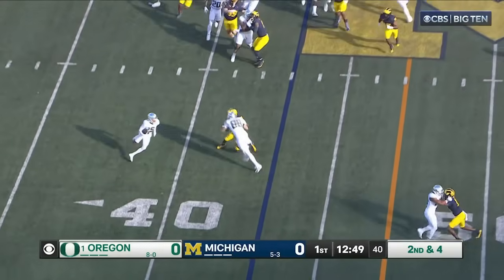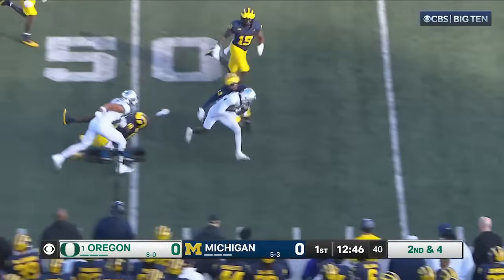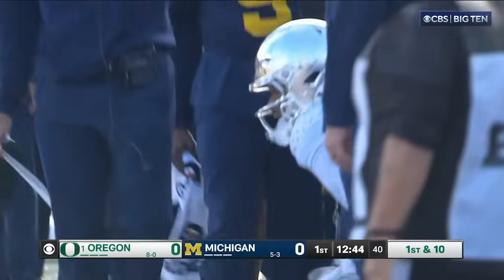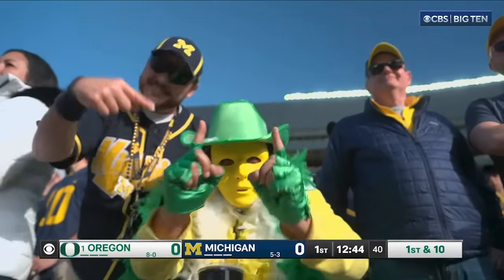Gabriel, quick throw out in the flat. Tez Johnson, first down and more into Michigan territory immediately. Wesley Walker in the secondary made the stop.